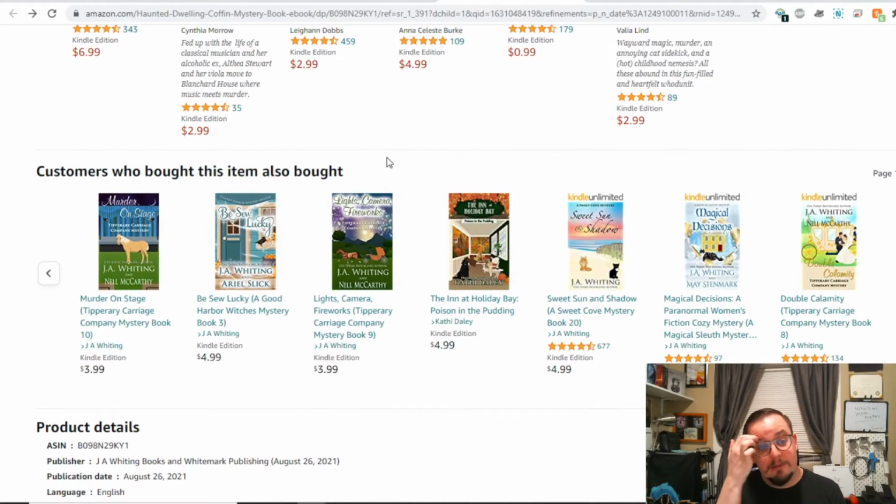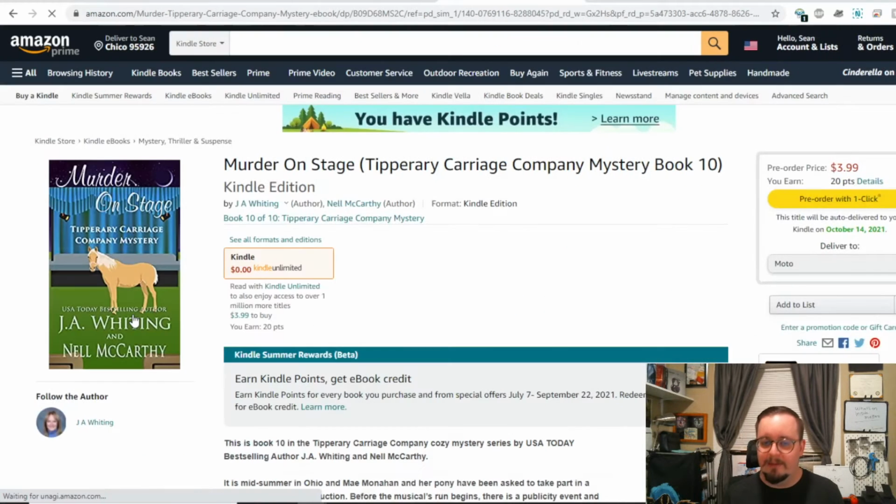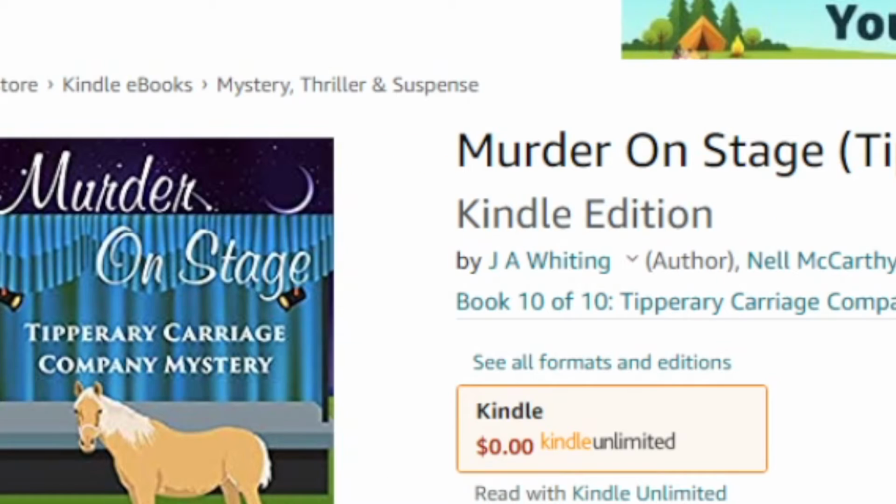Here we go. Customers also bought this item. Now we're getting into the obscure section of Amazon Kindle. Ones that have no ratings just because they're in there. And of course, I'm gonna give my honest opinion at the end of this. So this is book 10 of 10. I wonder if we can go... Is this the same author?